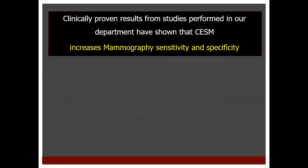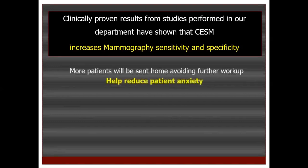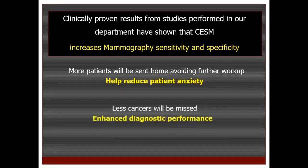The clinically proven results from studies performed in our department have shown that contrast mammography increases mammography sensitivity and specificity. This means that more patients will be sent home, avoiding further workup, or in other words, it will help reduce patient anxiety, and at the same time, less cancers will be missed, or in other words, we will have an enhanced diagnostic performance.